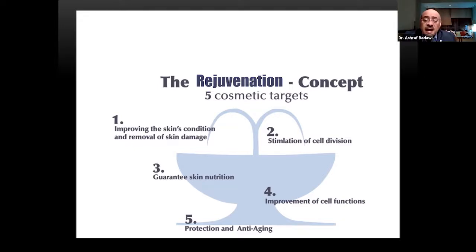The patient has to know that they have a task, and if they didn't do their homework, we are not going to get an optimum result. Our procedure is not going to achieve the best result. Our procedure is not going to have a long-term impact.